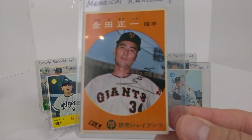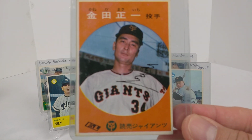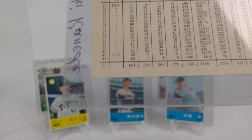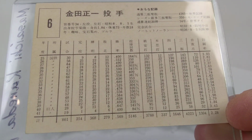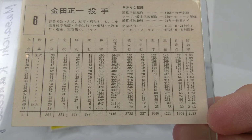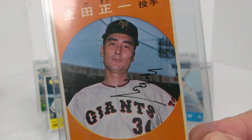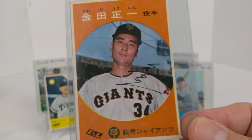Next, Japan's greatest pitcher, who's actually a Korean, Masaichi Kaneda. 4,000 strikeouts, 400 wins. That's a tougher card to get. Kaneda was right near the end. At this point, he had won 368 games. Mostly played for the bad Swallows of the 50s and up to the early 60s before getting traded to the Giants, where he managed to get on some champion teams and finish his 400 wins and 4,000 strikeouts. Nickname is the Emperor.